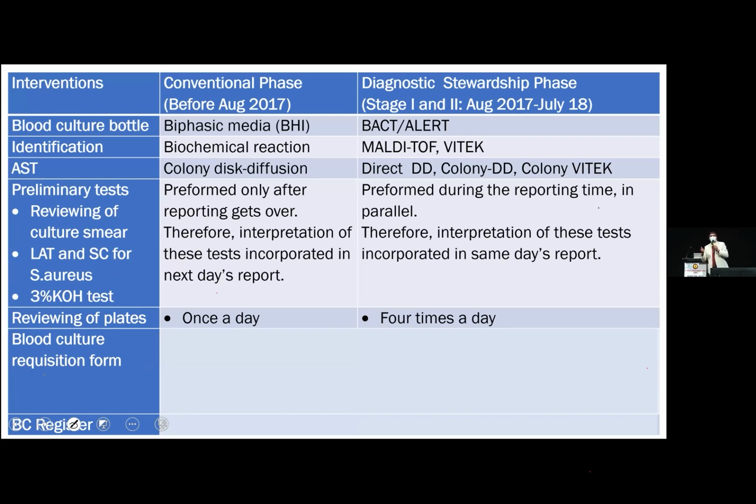a Candida. How will you report? You have to do a gram stain, then you report the Candida. So if the gram stain report you will see later, and then if you authorize in the evening, then there is a considerable delay. So by introducing this, we have saved a lot of time.